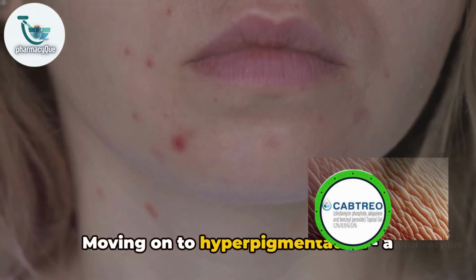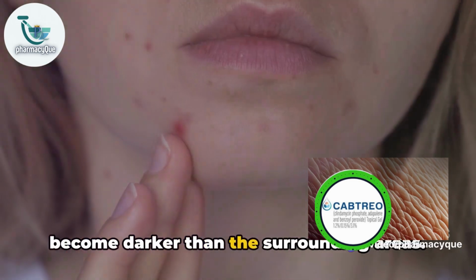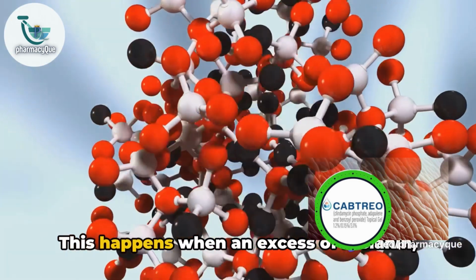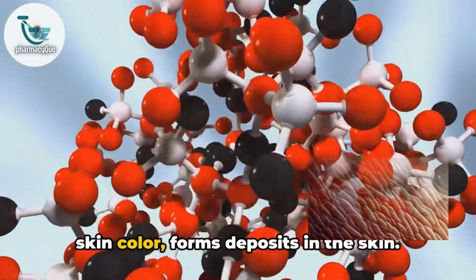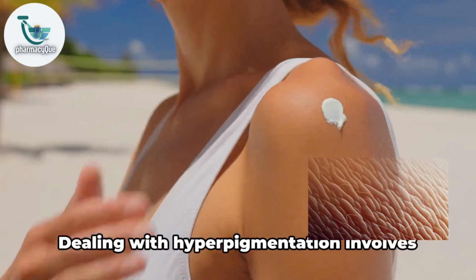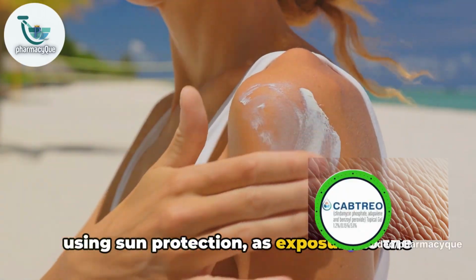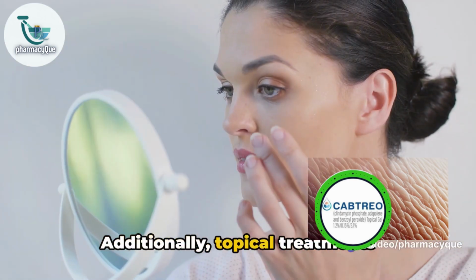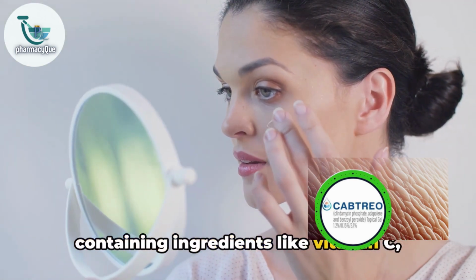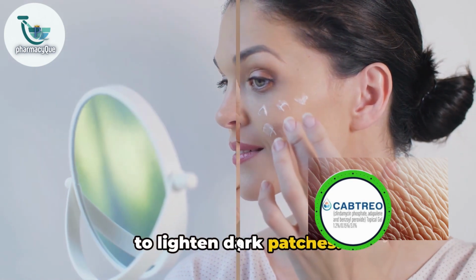Moving on to hyperpigmentation, a condition that causes patches of skin to become darker than the surrounding areas. This happens when an excess of melanin, the brown pigment that produces normal skin color, forms deposits in the skin. Dealing with hyperpigmentation involves using sun protection, as exposure to the sun can cause an increase in melanin production. Additionally, topical treatments containing ingredients like vitamin C, retinoids, and hydroquinone can also help to lighten dark patches.